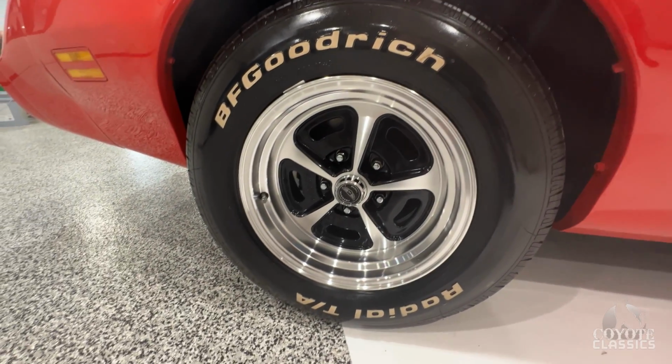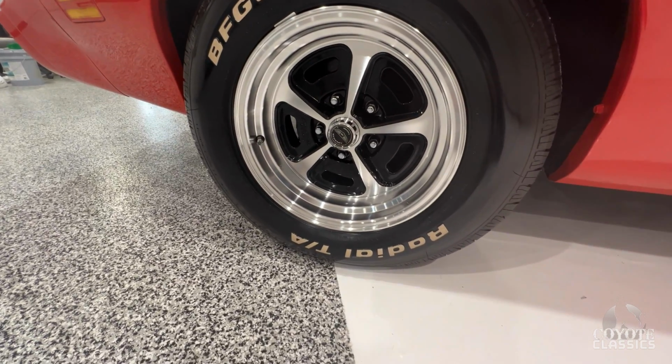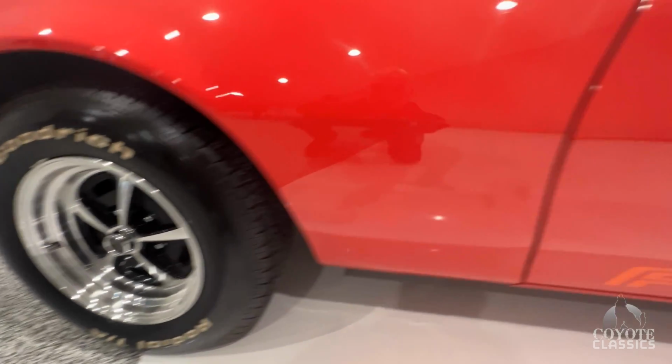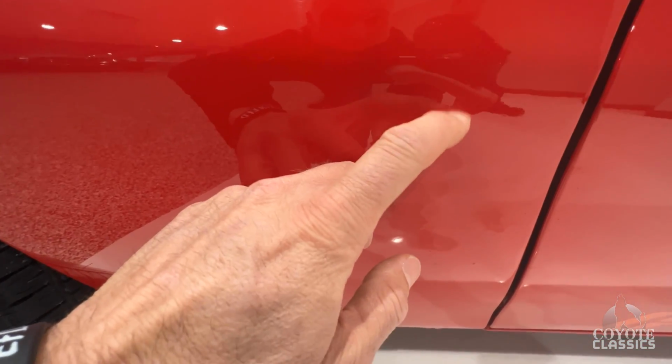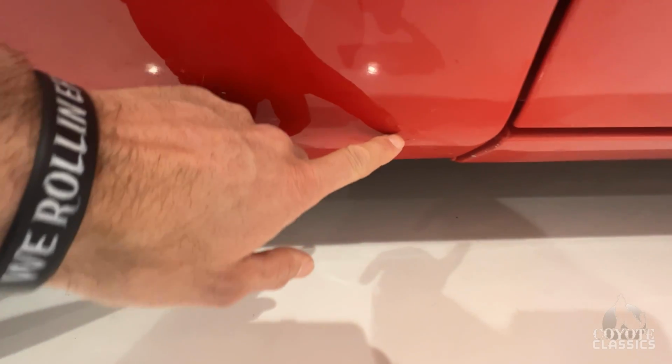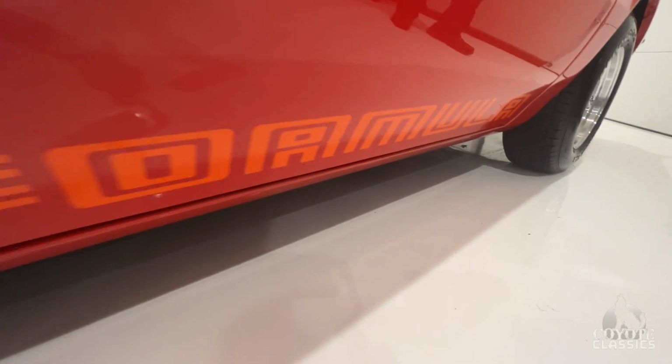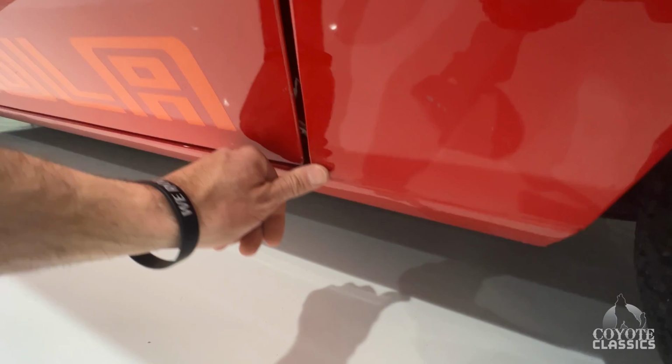American Legend rims look great on it. BFG raised white letter tires wrapped around them. Jay did a great job polishing those brand new rims. I should say like new rims. Tiny, tiny little paint chip right there. And there is just a little bit of a paint imperfection, just a little bubble right here in that lower fender. Rocker panel's in great shape. So the bottom of the door is awesome. Bottom of the door is wrapped down in there very nicely.